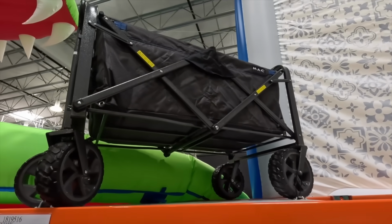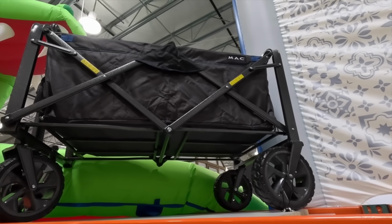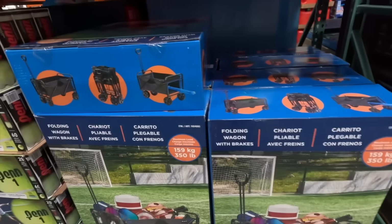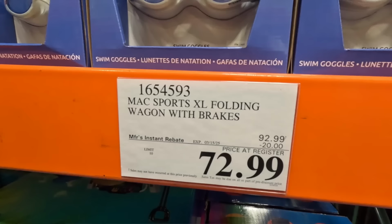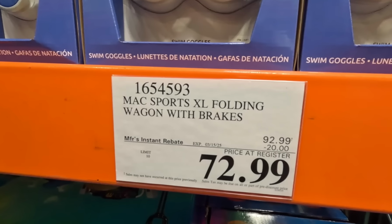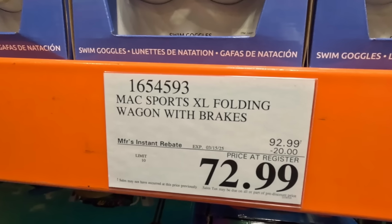Collapsible wagons are great for hauling all your beach stuff to the water or for pulling little kids around the campground loop. This one from Max Sports has a back that opens up for longer gear and holds 350 pounds. It also has brakes to hold the wheels steady. These tend to be around $120 elsewhere. Costco has the price set at $93, but right now there's a $20 instant rebate, bringing it down to $73. I'm considering going back to pick it up.